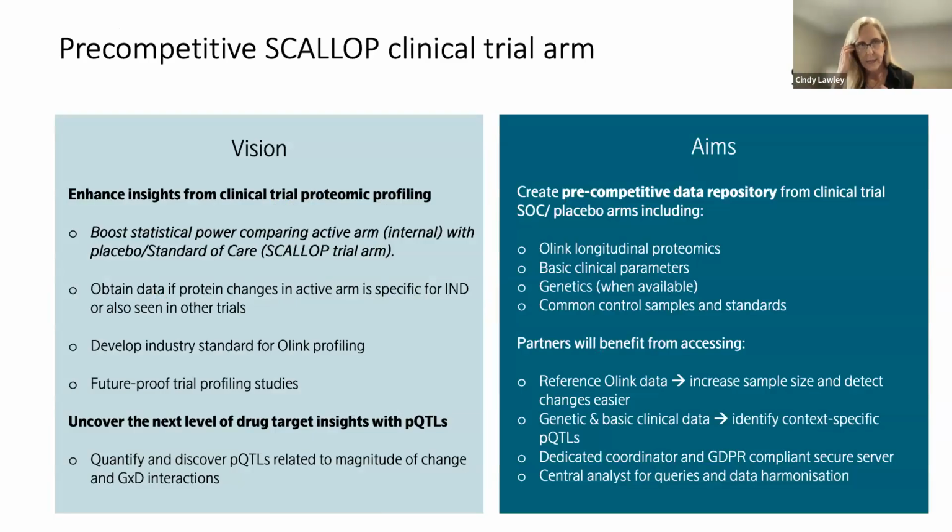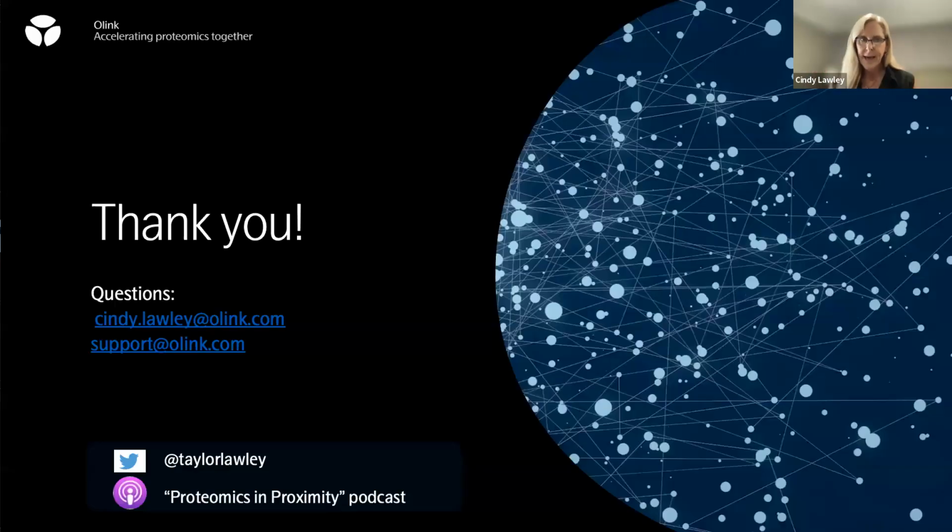And then the last thing I'll say is that SCALLOP, which I mentioned earlier, also has a clinical trial arm with the aims of enhancing insights and improving power to combine studies, particularly clinical studies, but they certainly have academic partners. And I just wanted to put a shout out to them. And with that, I will take questions. Thank you so much for your attention.